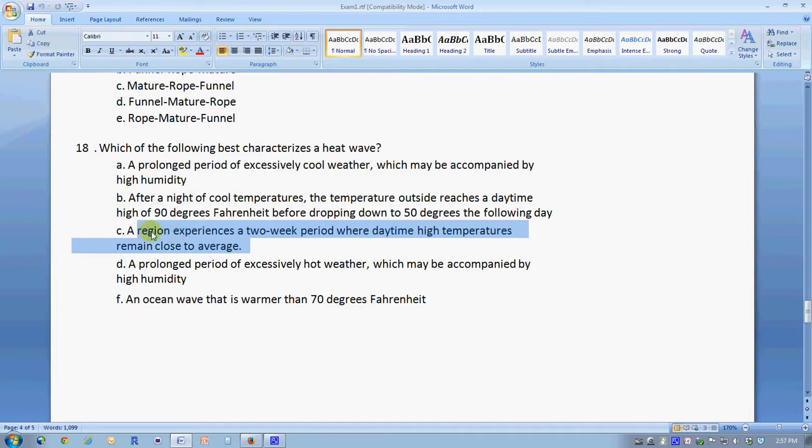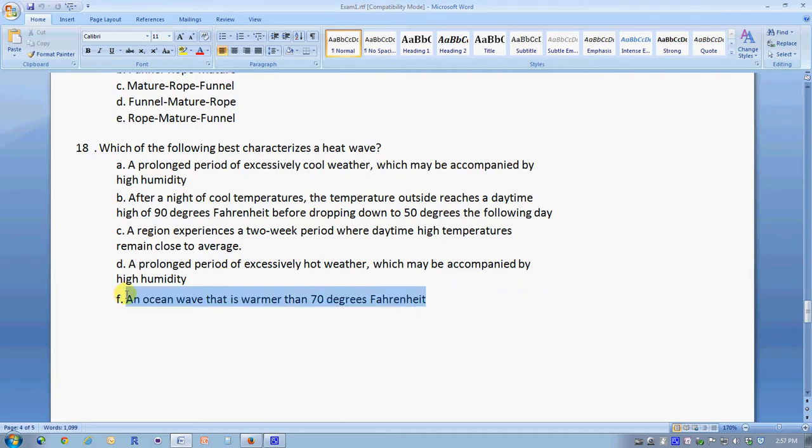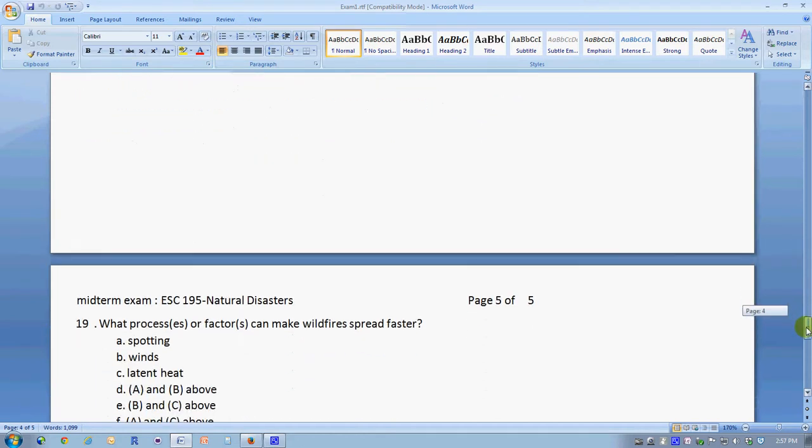A 2-week period where high temperatures are close to average, that doesn't make any sense. And a heat wave is not actually an ocean wave, so the answer that's left is D, a prolonged period of excessively hot weather, which may be accompanied by high humidity. So the best answer is 18D.